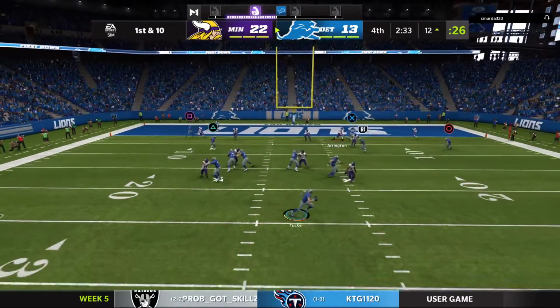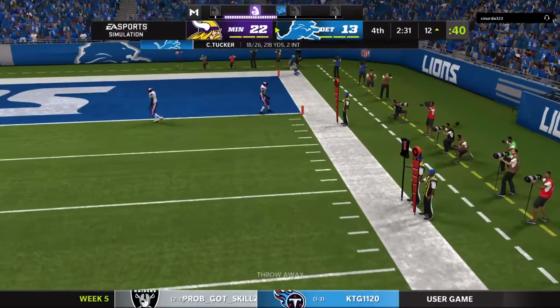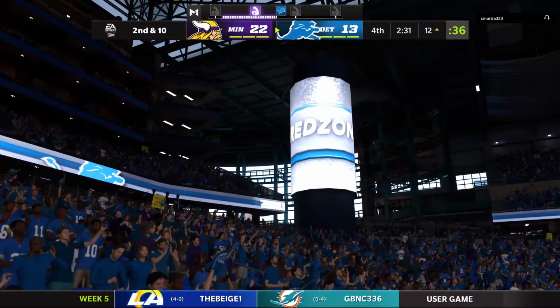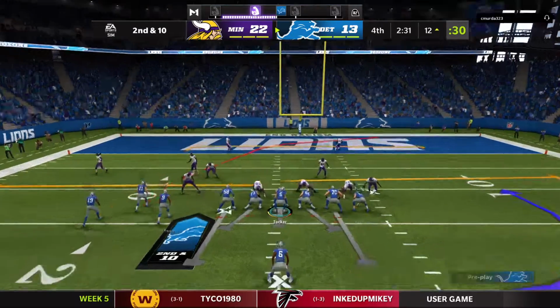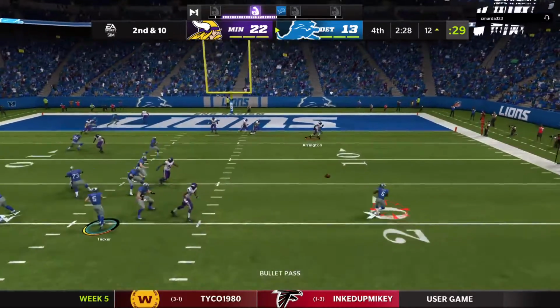On 1st and 10, Tucker. And he just throws this one away. Smart decision here this close to the end zone, and it brings up 2nd down. Yeah, that one sailed on him. You've got to make sure you give your receiver a chance to come down inbounds because they are very gifted. They'll make the circus catches, but if they make them out of bounds, that does you no good.